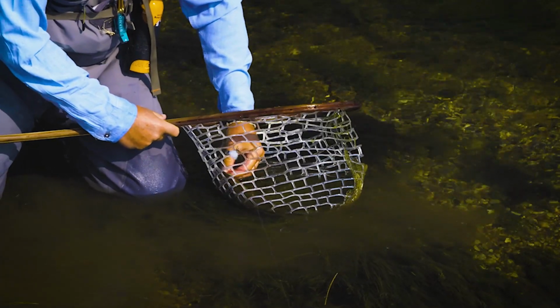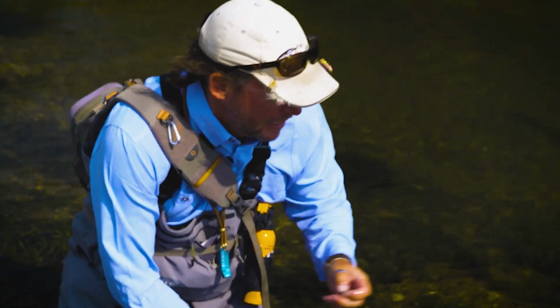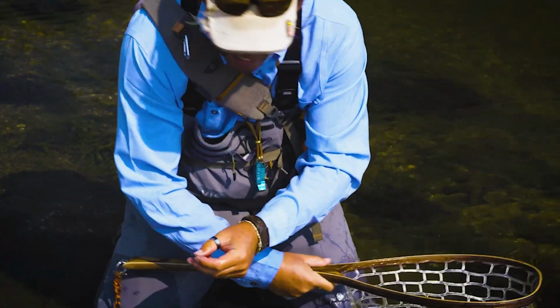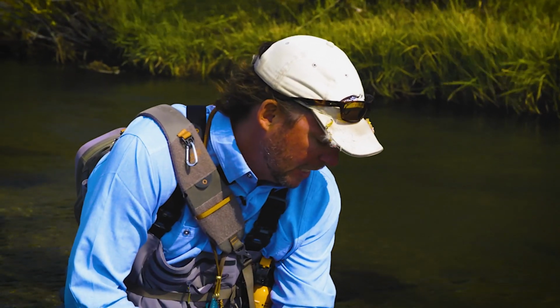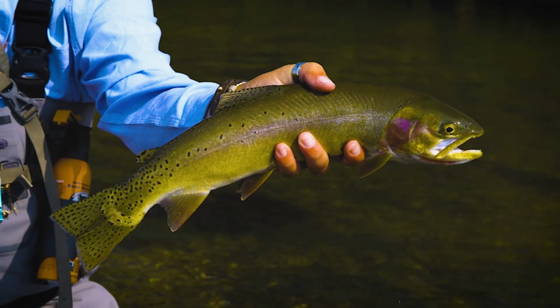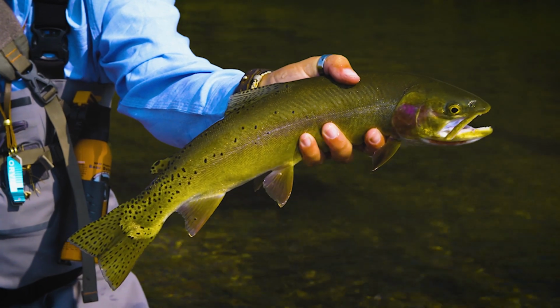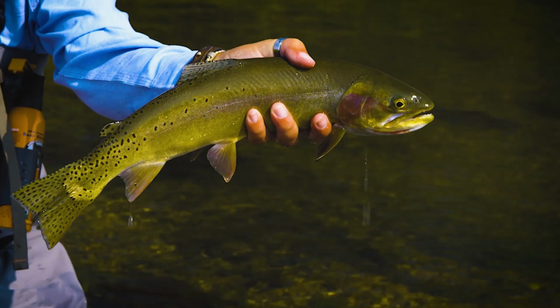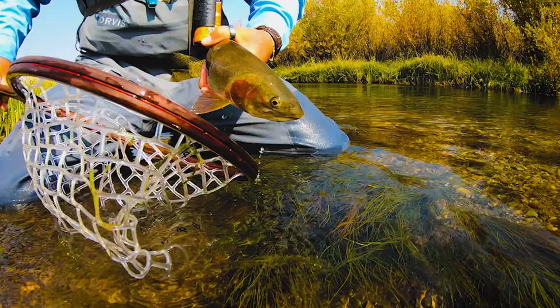Pop out that little, it's actually a jig nymph. It's got a tungsten head and a little bit of blue flash, 18 inches underneath the ant. Took this absolute stud of a cutthroat in a small stream. Doesn't get better than that. All right, let's let this big girl go.